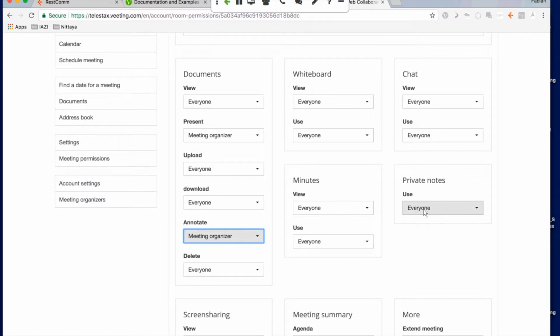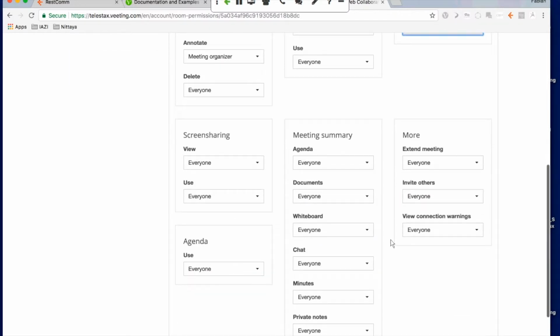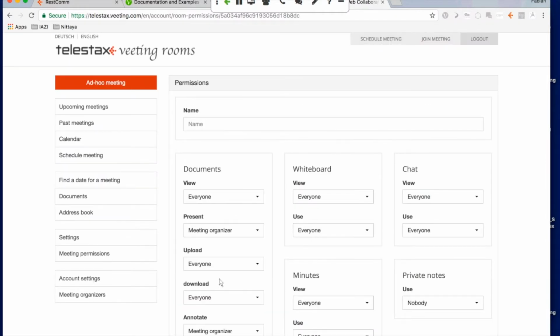If, for instance, private notes are not important to me in this meeting, I will set them to nobody, so the private notes will not even appear in the meeting room, neither for me nor for my customer. And with this, I'm now prepared for the meeting with my customer. That's how easy it is to schedule meetings within the Veeting Rooms platform.